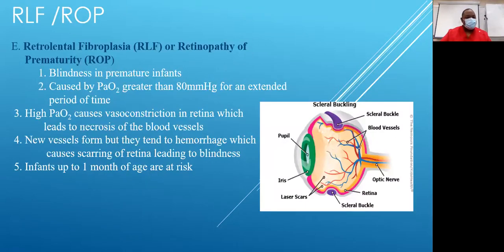All right. Then we talked about RLF and ROP, which is retrolental fibroplasia, or retinopathy of prematurity, simply when given higher PaO2s greater than 80 millimeters of mercury for an extended period of time can cause vasoconstriction in the retina, okay? That vasoconstriction restricts the blood from flowing to the blood vessels. So that's ischemia, which leads to necrosis of the blood vessels. When those blood vessels die, the body tries to make new vessels, but they're so quickly made that they hemorrhage, which means bleed, and that blood causes scarring in the retina, leading to blindness, okay?